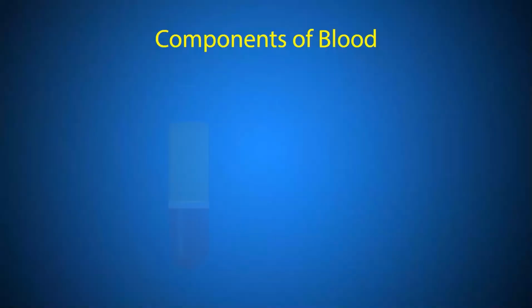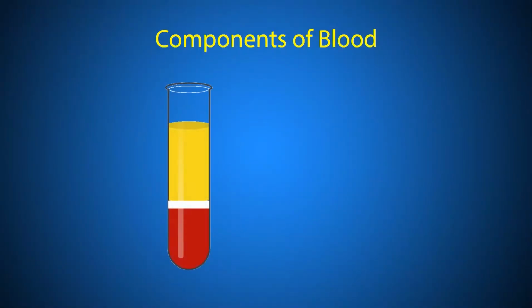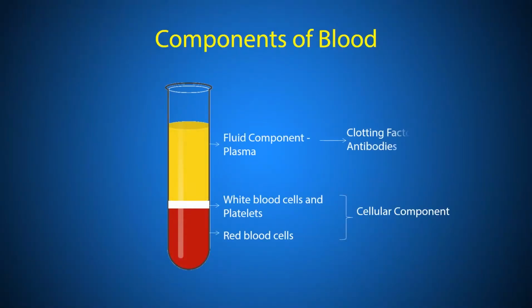Let us talk about plasma therapy right now. What exactly is plasma? The blood has two components. It has a cellular component, which is red blood cells, white blood cells, and platelets. Those are the solid things. Also, it has a fluid component. The fluid part is the plasma.